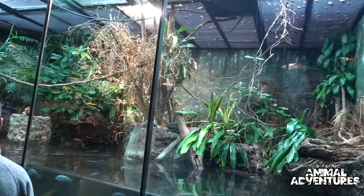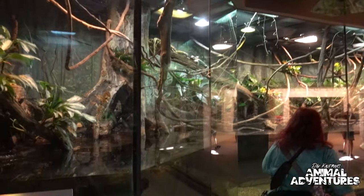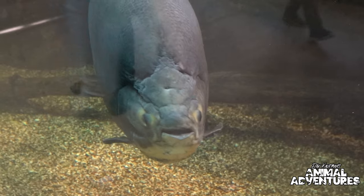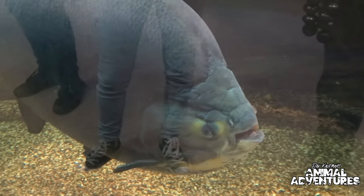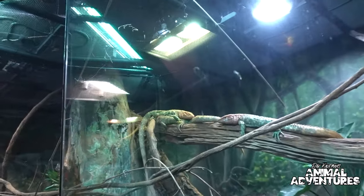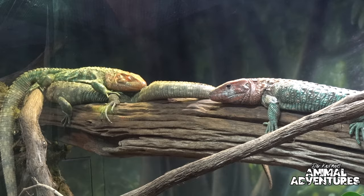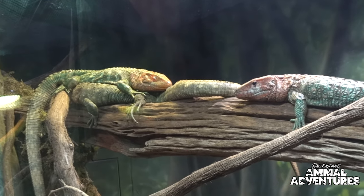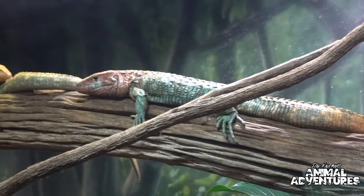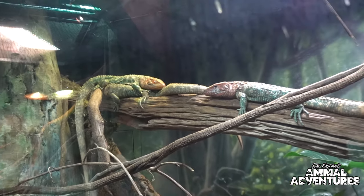Look at these enclosures. Man, I want this in my house. Look at the size of this paku. That paku is insanely huge. Huge. You didn't see him? No. And then a whole tree full of caiman lizards. I'm so ready for people to start producing these in captivity on a regular basis. For real. They are such impressive lizards.